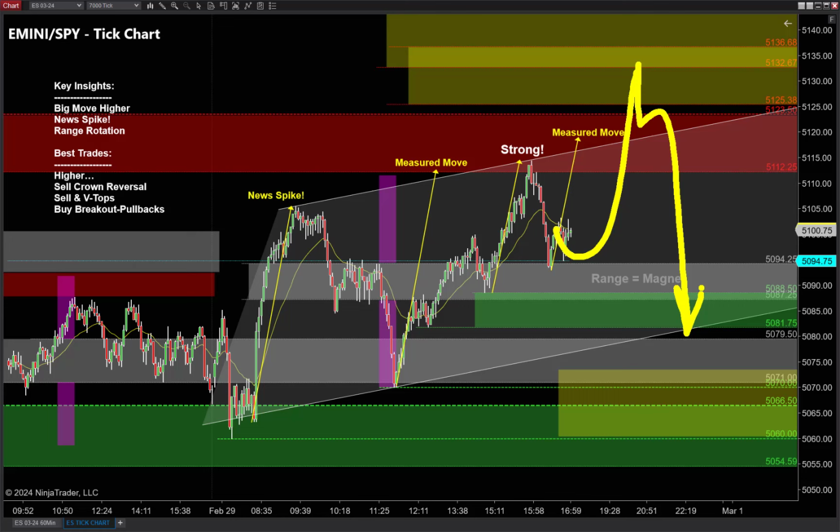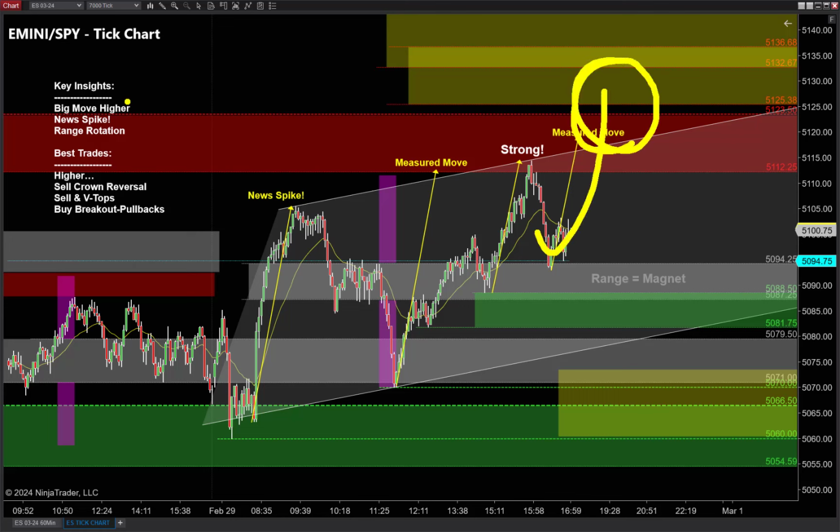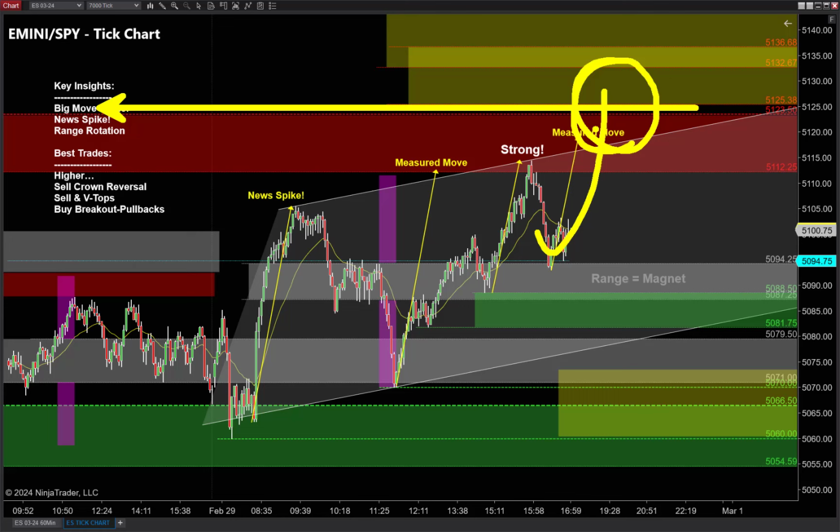we might be able to double dip this market, buying low, selling high, and we'll talk about some range reversals here. So first things first, I want to talk about if we go higher. There's a lot of opportunities if we go back and take out those highs here. We'll talk about some breakouts. We'll talk about some reversals. I got some great trades I'm tracking if we go higher here.